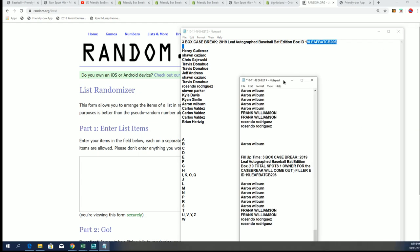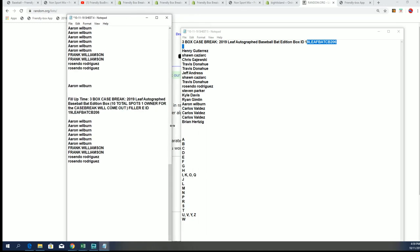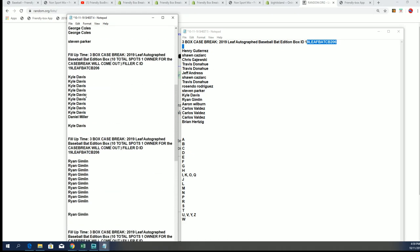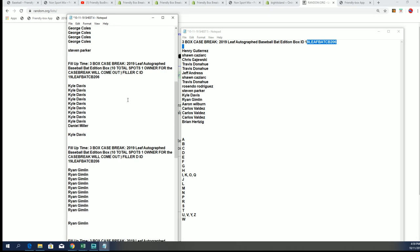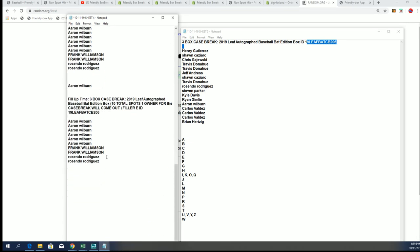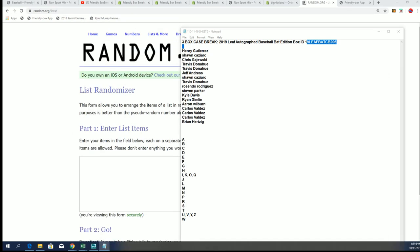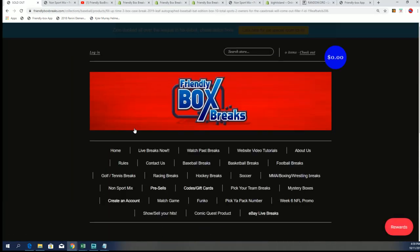We have a filler. Filler E we're going to run. And we have all these filler winners from previous fillers for this bat break. So this is filler E. We fill this thing up and, well, let's go ahead and see who gets two spots. This one's actually a little different than the previous fillers because there's two spots awarded. A total of two owners come out in filler E.